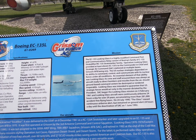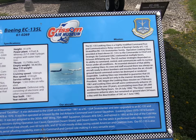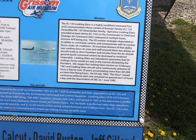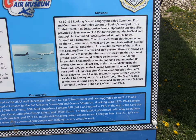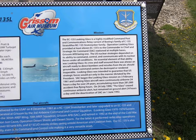The EC-135 Looking Glass is a highly modified command post and communications relay variant of Boeing's family of C-135 Stratolifters, KC-135 Stratotanker family. Operation Looking Glass provided at least 11 EC-135s to the Commander-in-Chief and Strategic Air Command, SAC, stationed at multiple bases, Grissom Air Force Base being one. The U.S. nuclear strategies depended on its ability to command, control, and communicate with its nuclear forces under all conditions. An essential element of this ability was Looking Glass.